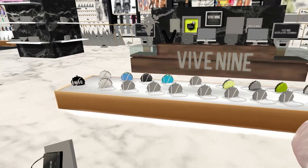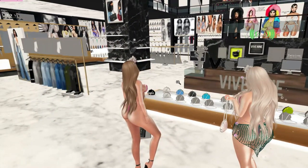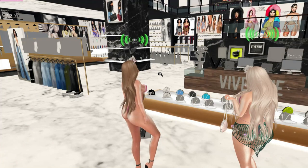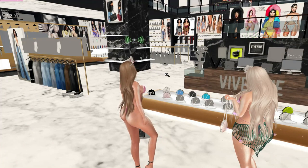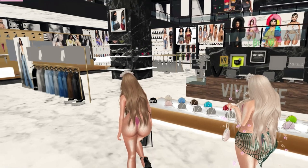Just gotta wait for it to load. Yeah. This store is really cute though. They have a lot of brand name stuff. Yeah. Wow, this is pretty. I'm coming back here for sure. Yeah, I think you would really like this place.